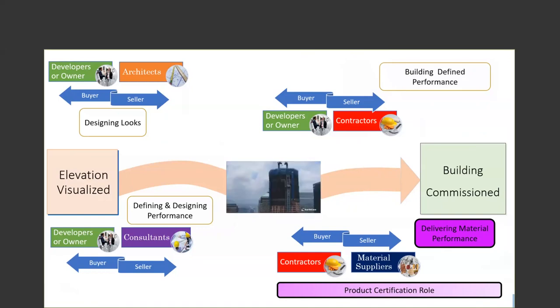As an example, in the case of fire doors, an architect could design a building and pass on clearly saying that the role of defining the fire rating in this building is not mine, and you have to enter into an agreement with, let's say, the fire and life safety consultant.